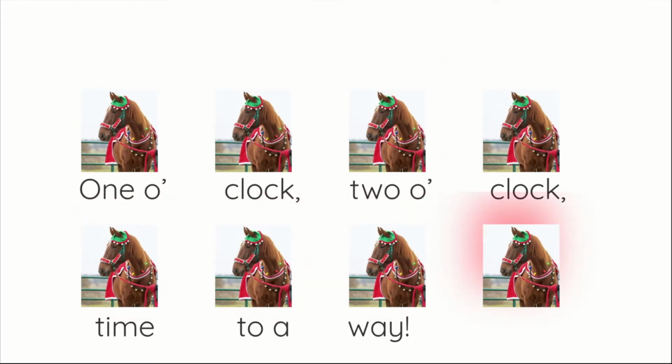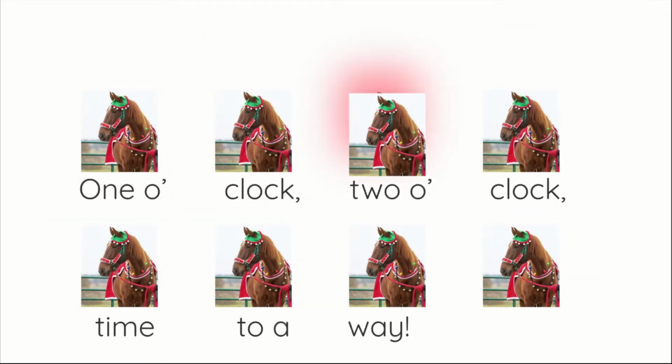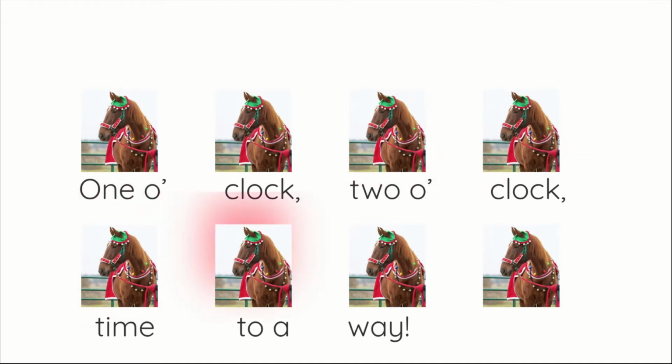Beautiful, let's go back to the very beginning and try our whole song all together. Don't forget, keep a steady beat along with the horses. Ready, sing. Bell horses, what's the time of day? 1 o'clock, 2 o'clock, time to away.